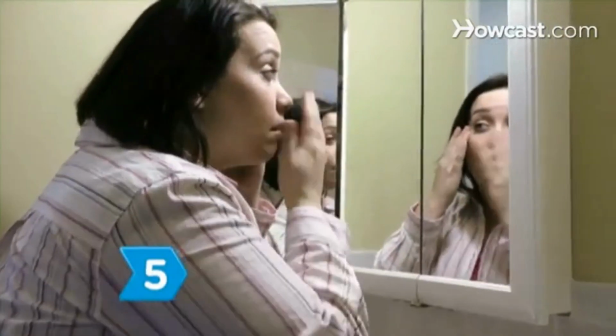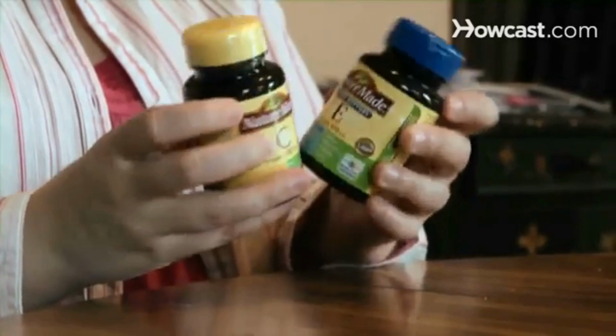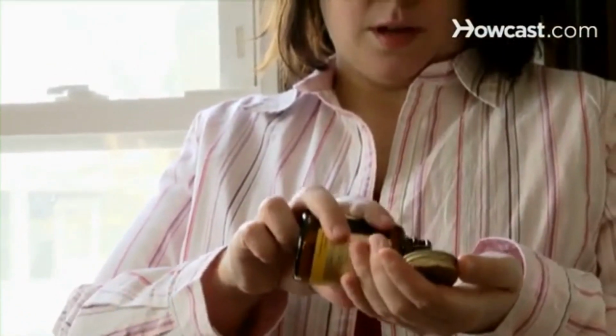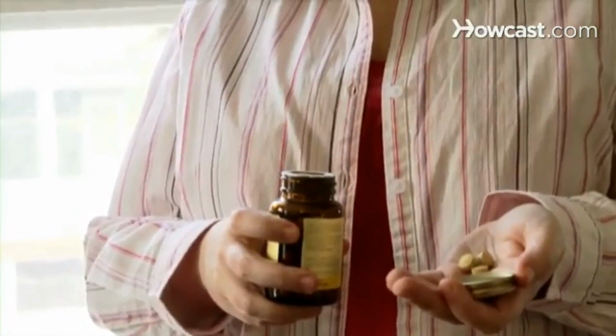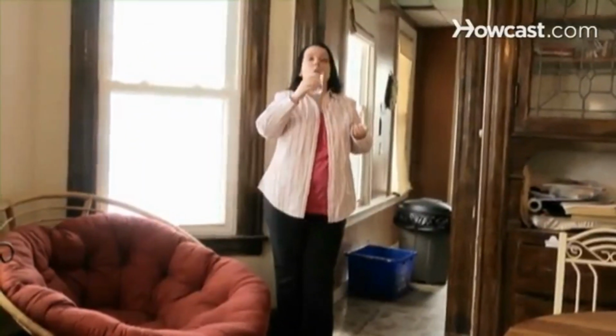Step 5. Fight aging by taking the antioxidant vitamins C and E, which neutralize free radicals produced by the body. Step 6. Buy prenatal multivitamins for pregnancy. These should contain folic acid, iron, calcium, and DHA. Take these under a physician's advice.